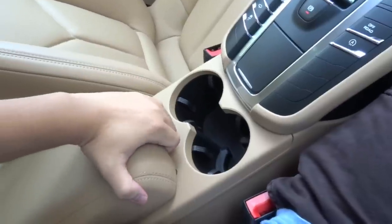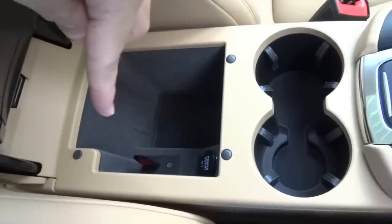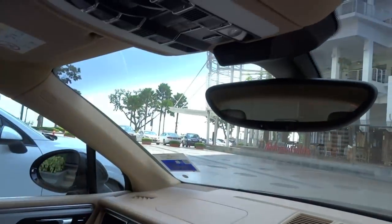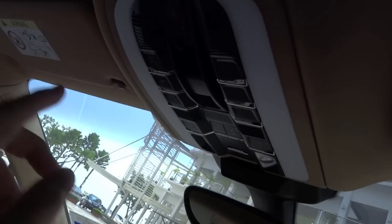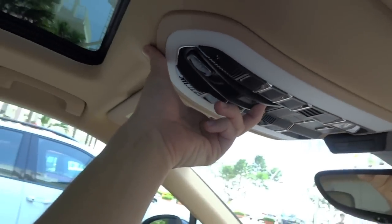Couple of cup holders, adjustable center armrest, with storage down below, a power outlet, as well as your auxiliary and USB ports. Auto dimming rear view mirror. And right above, you do have your controls for your LED reading lights in front, your interior lighting. They are also LED powered. And right here, you do have your sunroof controls.